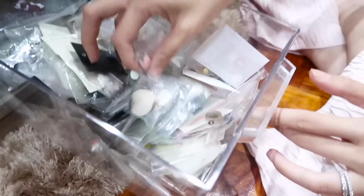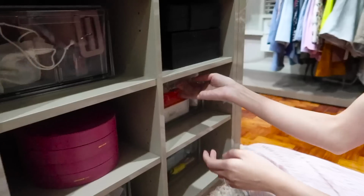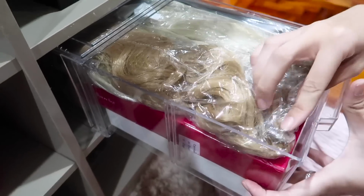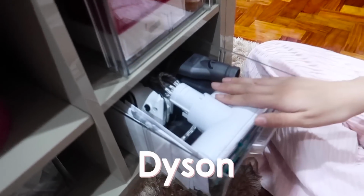And then we've got all of my extra buttons here that come with clothes. So I keep all of them here. We've got more hair extensions over here. And my wigs, remember my Halloween vlog? So yeah, ito yung mga wigs na yun. I kept them here. And finally, we have here my Dyson stuff, my tita cleaning stuff.